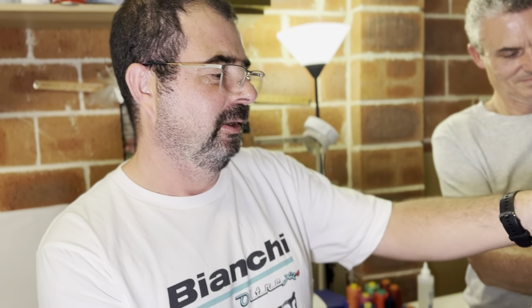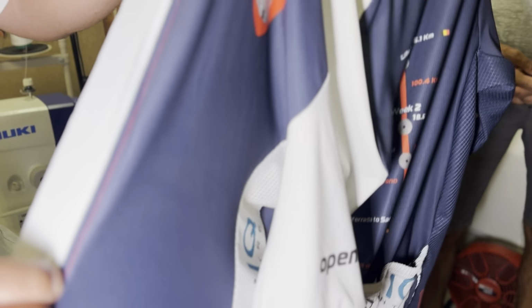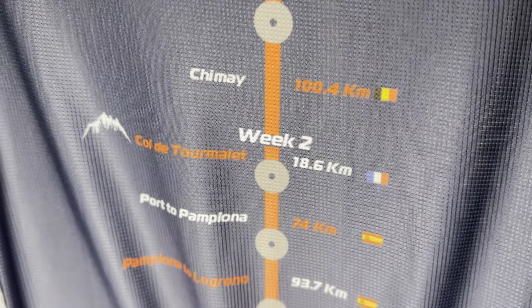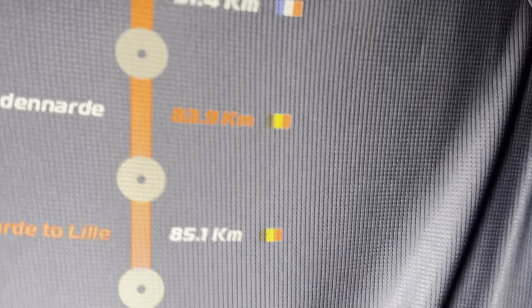I love this red stitch. It's like you're in a Ferrari or an Aston Martin with the stitching. That's just a gorgeous idea. There are lots of details. The collar's got a little mountain on it. That was something we came up with jointly on the Zoom call. I think you've done a fabulous job. It's beautiful. Thank you.